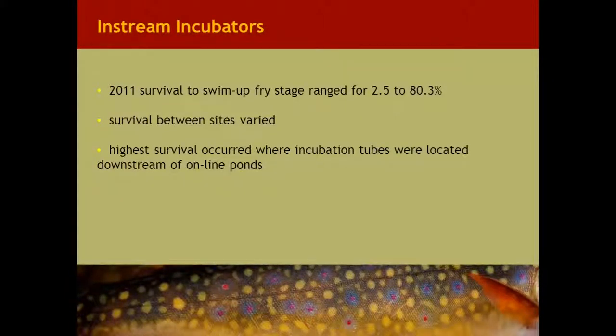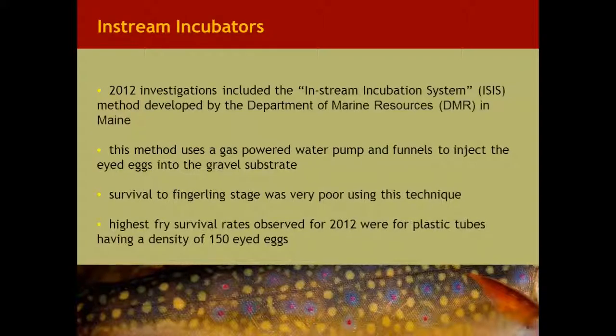The 2011 survival to swim-up fry stage ranged from 2.5 to 80.3% using these gravel-filled tubes. The survival did vary between sites, and again, the highest survival occurred where the incubation tubes were located downstream of online ponds.